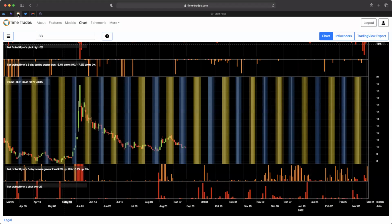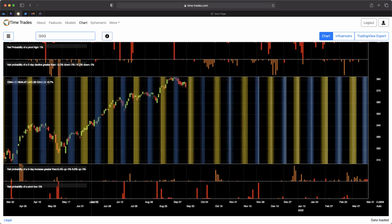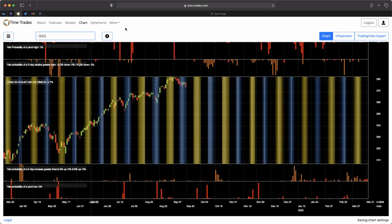So let's go back to Time Trades and take a look at what else we are seeing here. You go to the Qs. Now the Qs are one of those symbols where it's generally pretty quiet in terms of high probability predictions. So I really pay attention when I see a high probability prediction. That's exactly what we've got here for October 8th. We've got a 79% probability of a pivot low coming up on October 8th.